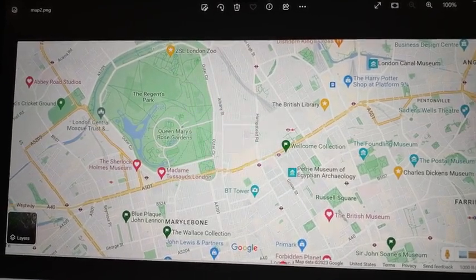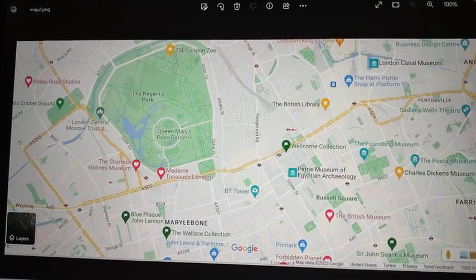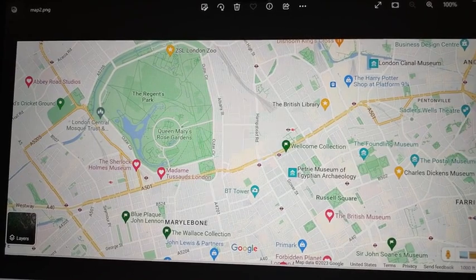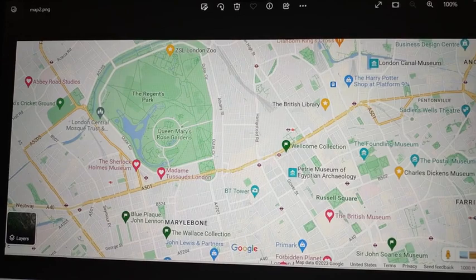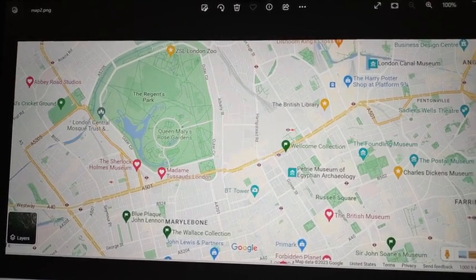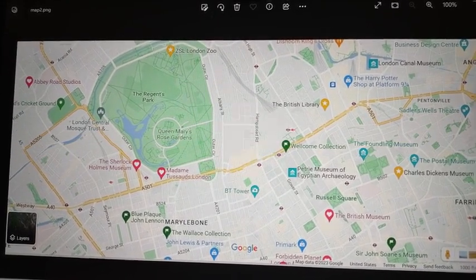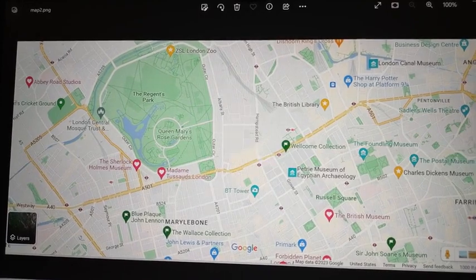They have, amongst things, handwritten notes from John Lennon, some of the Beatles songs. They have letters from Gandhi. They have stuff from Shakespeare. They have Mozart. They have Handel. So, a lot of interesting documents that you likewise would probably only ever see online.